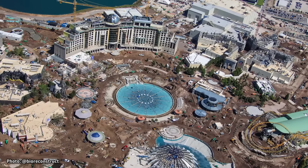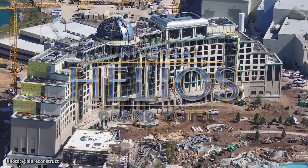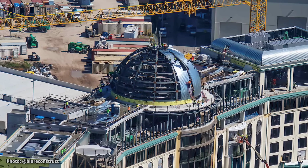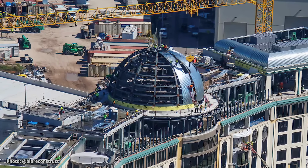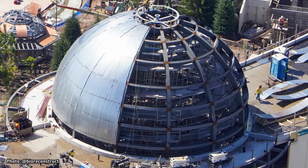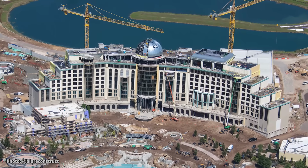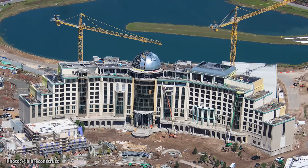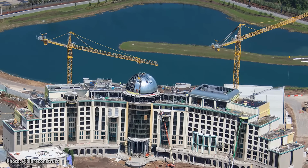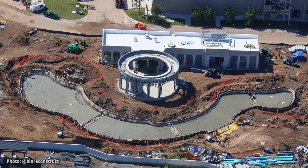Located at the very back of Celestial Park is the 500-room Universal Helios Grand Hotel. New roof panels are being installed on the domed section at the center of this hotel's roof. According to permit information, this dome is located directly over top of the hotel's rooftop bar. Behind the hotel, located within the center of this retention pond, permits describe the small peninsula of land as a fireworks launch site. Beside the hotel, we can see the Helios' pool being poured.